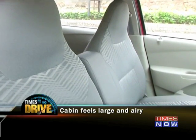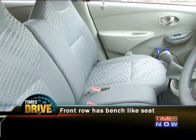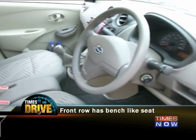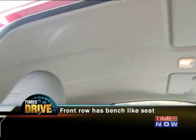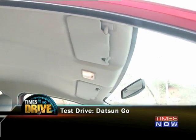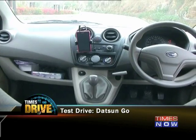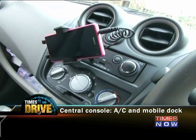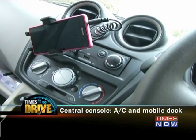One of the first things you'll see in this car is the bench-like front row, implying a third seat, but then considering that there are only 2 seatbelts in the front, Datsun insists that it's only for bags and knickknacks. Yep, let's see how that works out. On the central console, you've got the AC controls, and instead of a regular stereo, you've got something called a mobile dock, which is essentially an aux input music player with a phone holder and a USB charging point, but no radio.